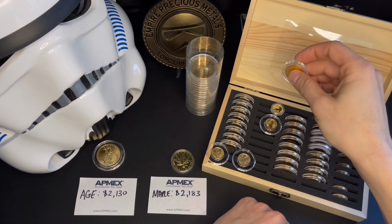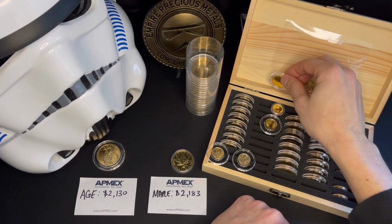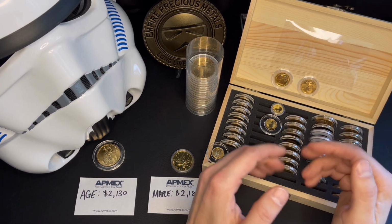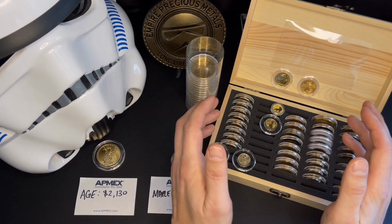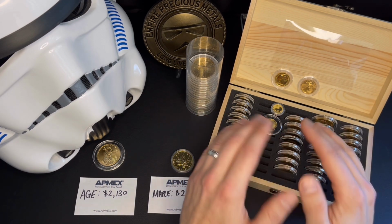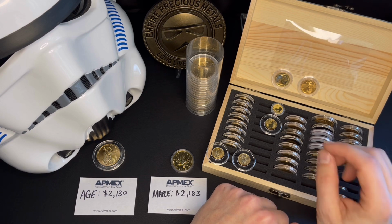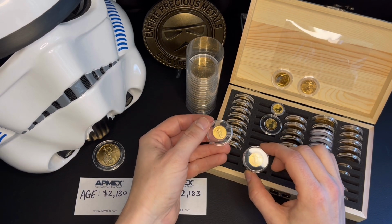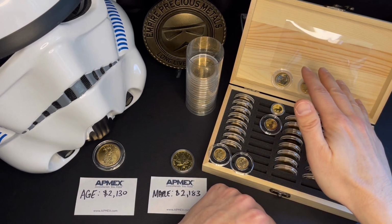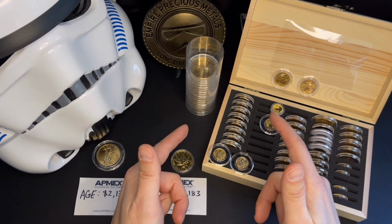And if you can get 1/4 ounce gold coins for less, whether it be Britannias or Eagles, whatever it is, I do think you should be getting them. So I do think 1/4 ounce gold Eagles or gold Britannias or Philharmonics, that's the way to go. 1/4 ounce gold coins, a little bit better bang for your buck compared to the 1/10 ounce gold coins. So 1/4 ounce gold coins, let me know your thoughts down below. Do you agree or do you disagree?